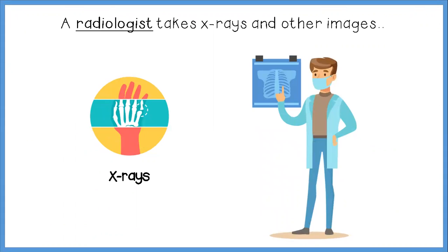A radiologist takes x-rays and other images. Now repeat, radiologist. A useful word for you, x-rays or rayos X.